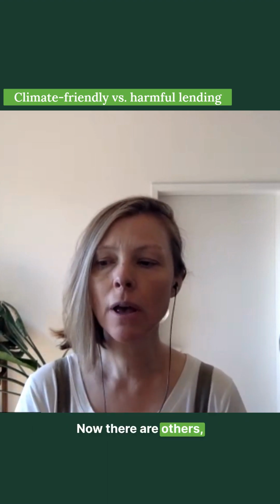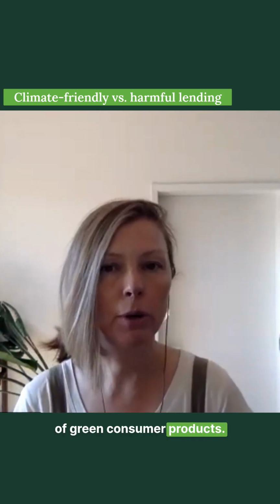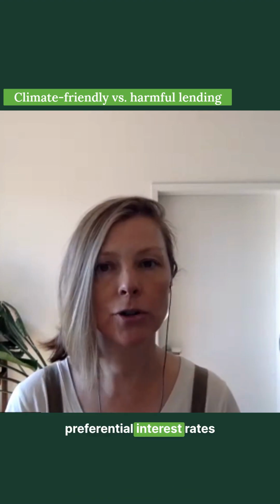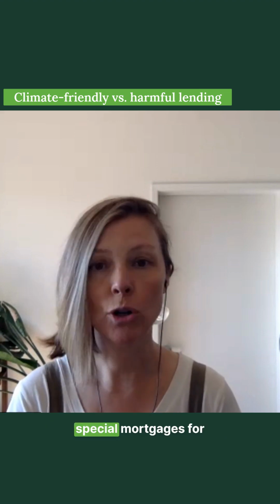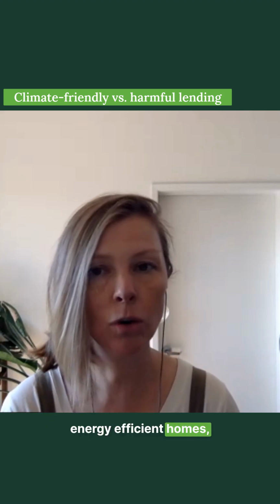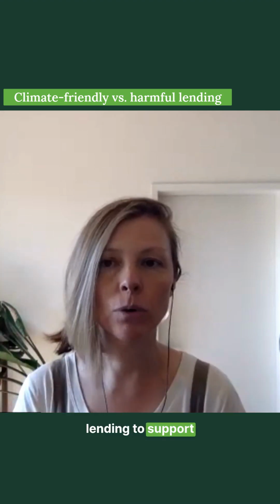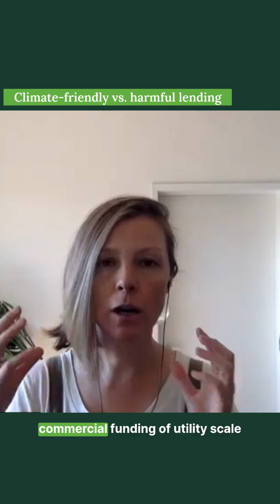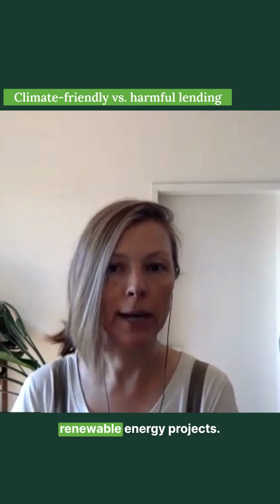Now, there are others, those that may promote a range of green consumer products. So this would be preferential interest rates for purchasing electric vehicles or special mortgages for energy efficient homes. And then the gold standard, lending to support the clean energy transition, commercial funding of utility scale renewable energy projects.